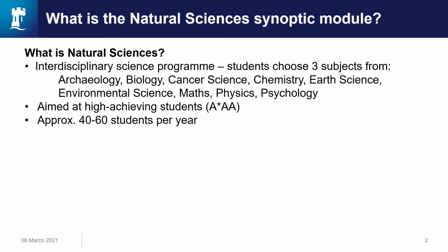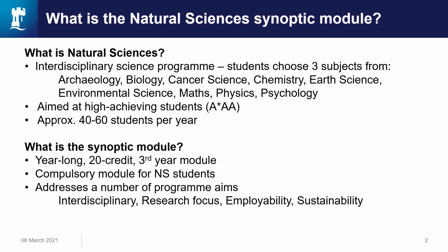So first of all, let's think about what natural sciences is. It's an interdisciplinary science program. Students in their first year choose 3 out of a possible 9 different scientific subjects to study. It's a program aimed at high achieving students, so we ask for A-star AA in terms of their end of high school A-level qualifications. So these are very good students studying a wide range of scientific disciplines, unlike most students in the UK who are focusing on maybe 1 or maybe 2 subjects.